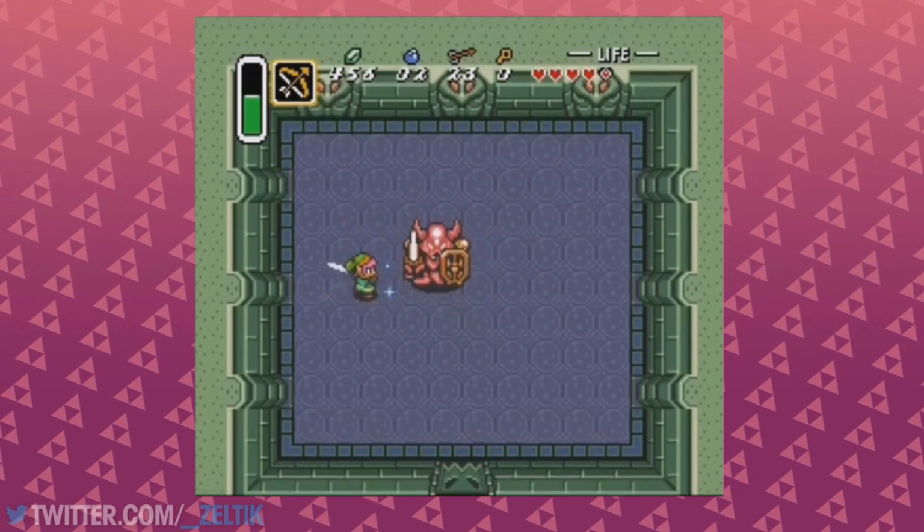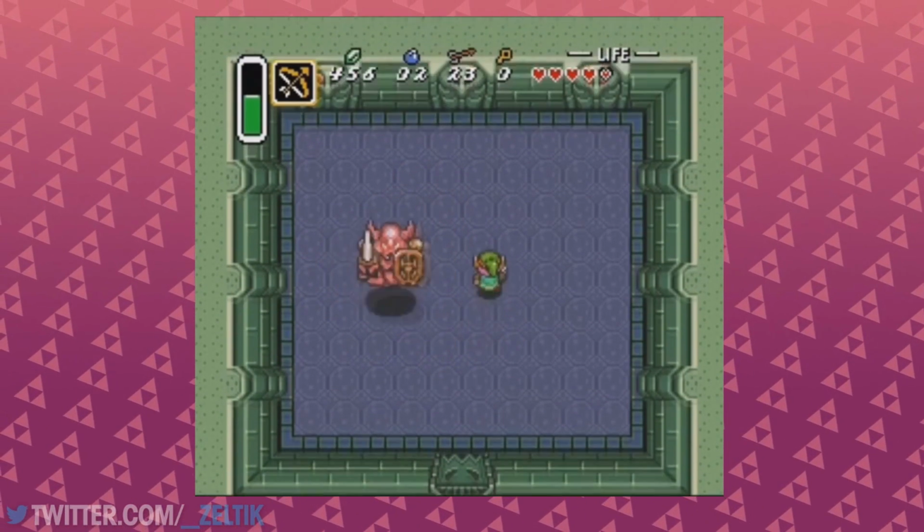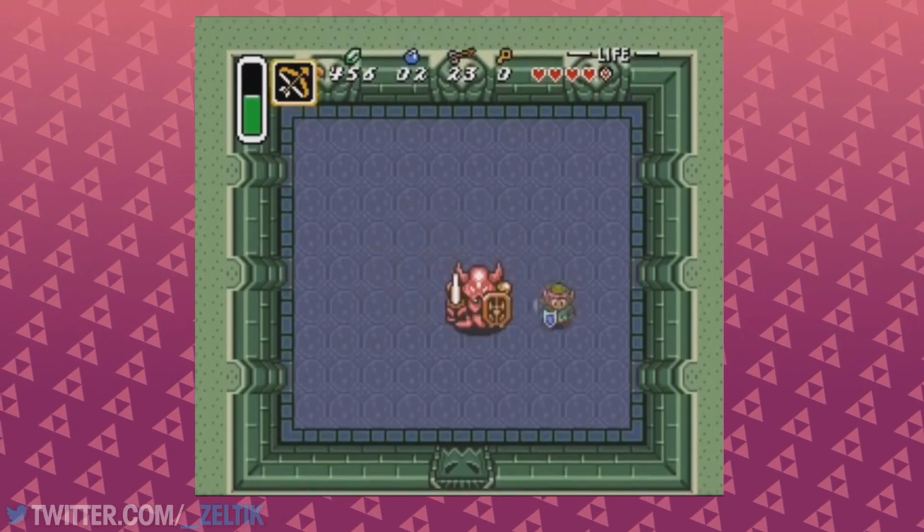Beautiful! Zelda U has a gigantic map, and it should be chock full of hidden labyrinths and evil lairs, like the acclaimed SNES title.